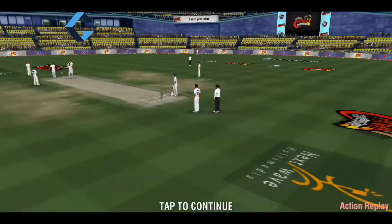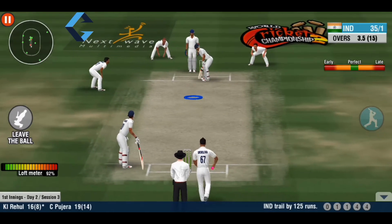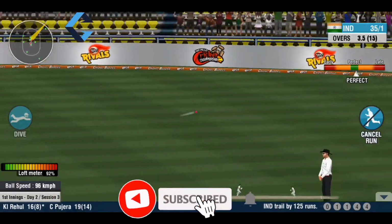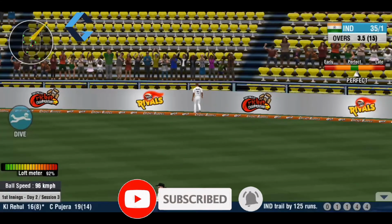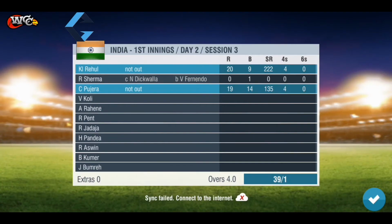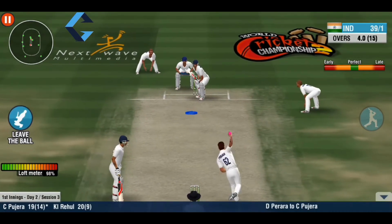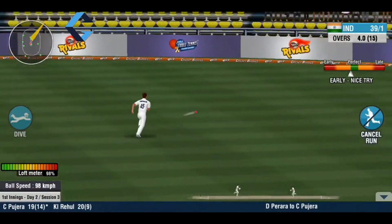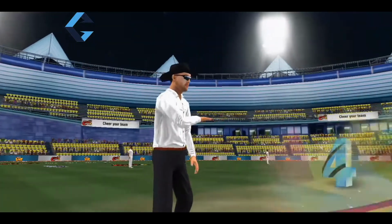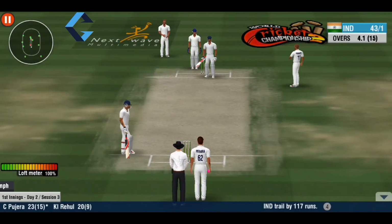That's two boundaries in quick succession. Can he make it a triple? One. Four more runs to end the over. One. He is not able to control the line. Played too early. Finds the edge of the bat and runs to the boundary.